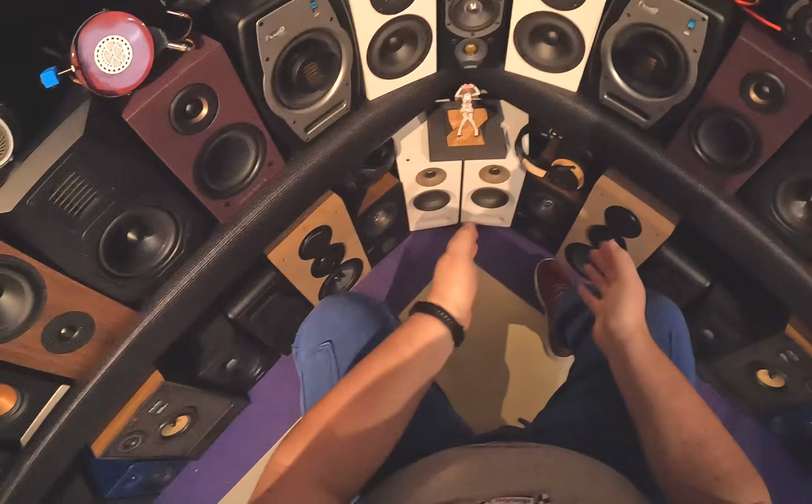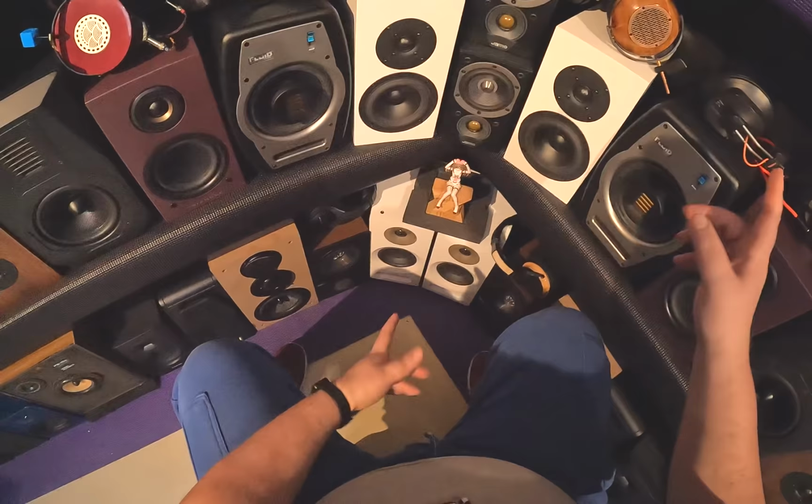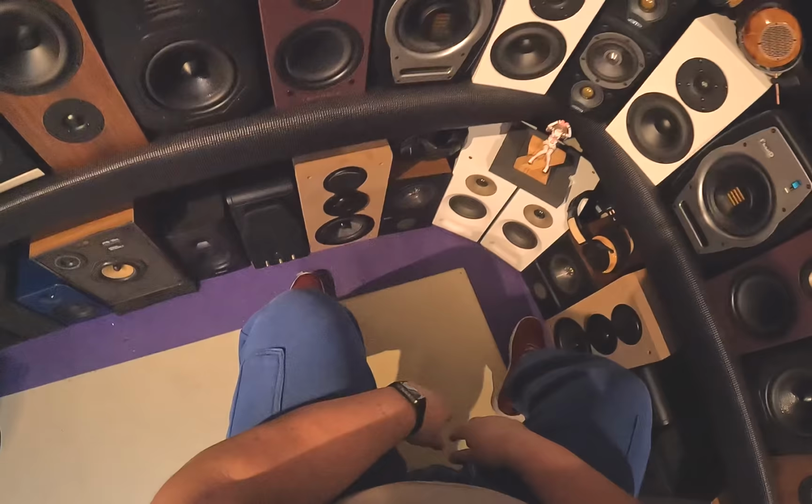And these speakers are not good to enjoy music on. They're terrible at enjoying music. But if you want to know what's wrong with your music, they just let you know. They're like, oh, by the way, you know how you love Green Day? Yeah, you love Green Day.